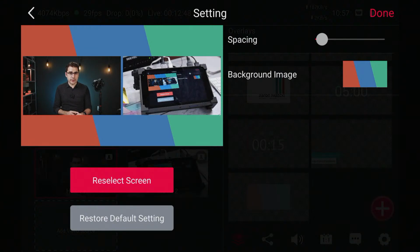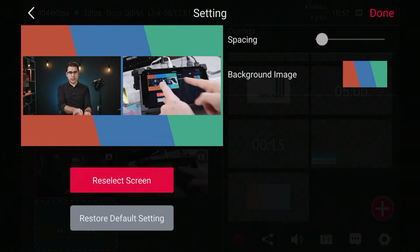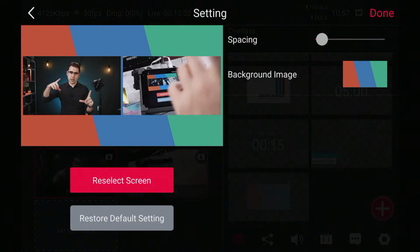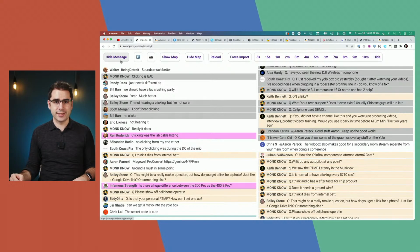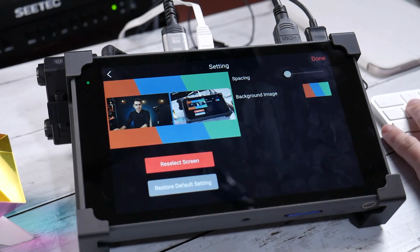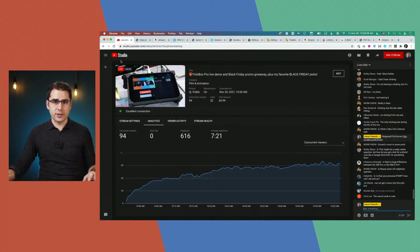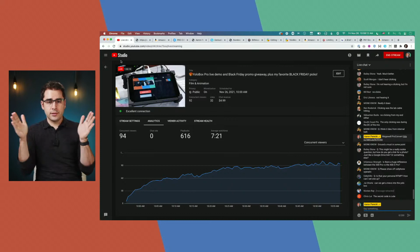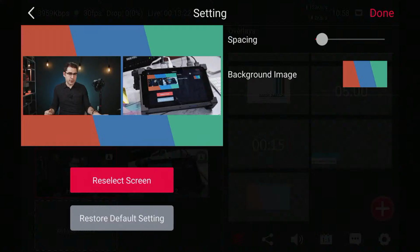Feature requests for YoloBox though. What I really want is to be able to change the two sizes of these independently. I want to make one bigger than the other, for example, when I'm doing slides. So if I had a PowerPoint deck in one, I want that to be large. Basically, I want my computer screen to be large, and I want my camera to be cropped side to side. And you can't do that on the YoloBox right now, which is the one problem. So I've got that feature request in there. They say it's easy, so hopefully it comes out soon.